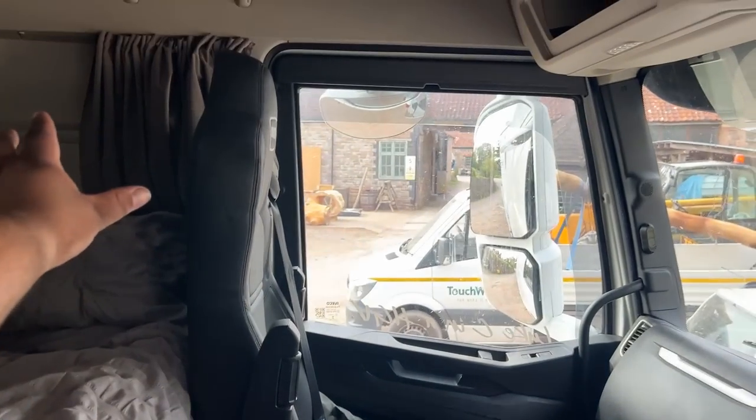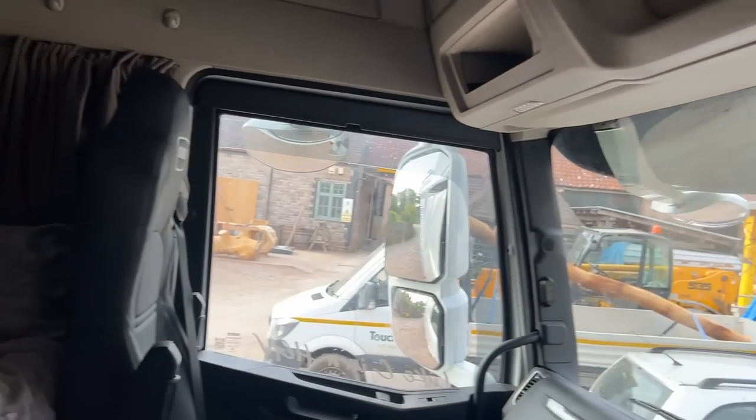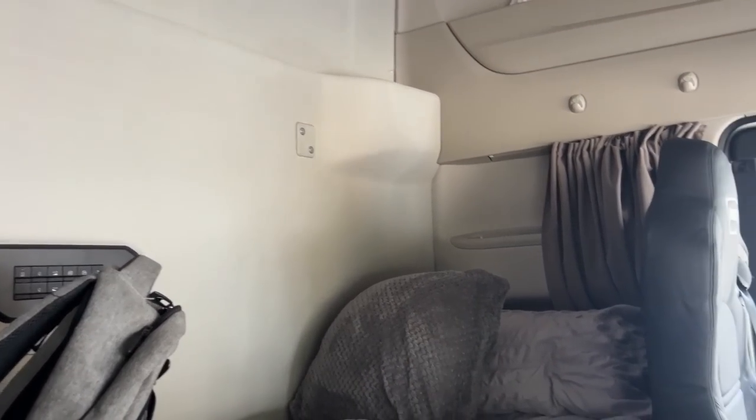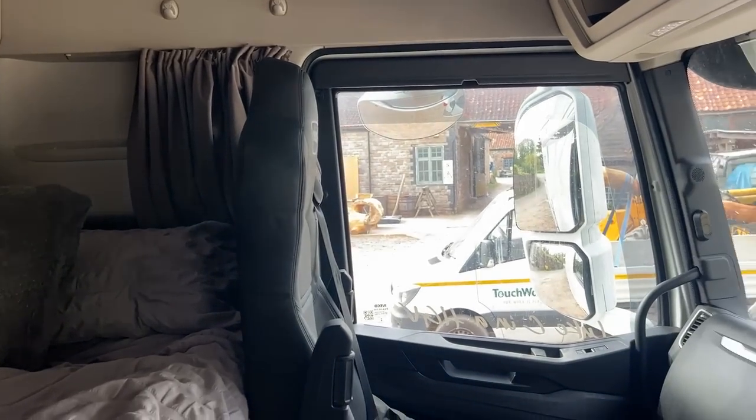I do have some curtains coming, although the curtains are actually really good, but I've got blue curtains coming, and I've also got a Luke Seen HGV light board, which is going to go on the back. So she's far from complete inside. Yeah, there is definitely more to be done, but you know, I've only been in it 5 days. So it's just getting used to where things are going and living.